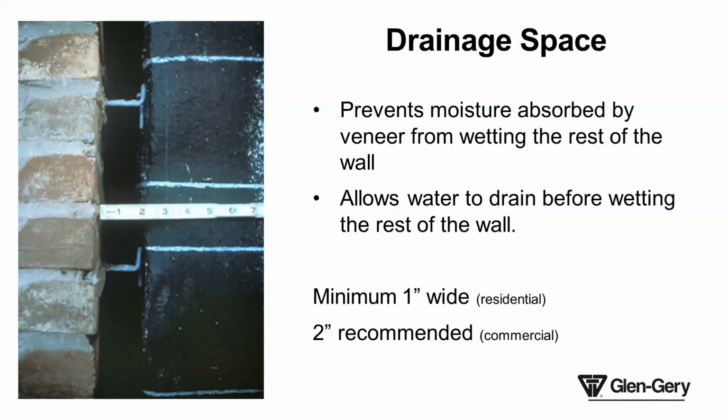Also consider that this is construction. The way that we draw it with a perfect straight line in our drawings is not what happens in the real world. In some cases, the backing wall or the veneer may be a little out or a little in. And so that 1 inch that we put on our details may be a 1/2 inch in some places. So the 2-inch recommendation allows for the construction tolerance. It also, when you have a drainage space that is 2 inches, the mortar cannot bridge. Gravity takes over and it will fall further into the wall at that point.